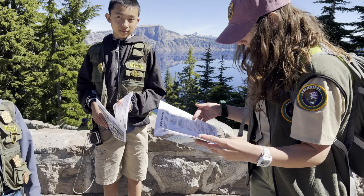All right, Anka? Over there's Wizard Island. Maybe because it's shaped like a hat that a wizard wears, kind of. Let's get a picture of you. Yeah, it seems like it could be.